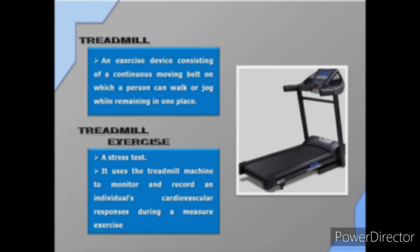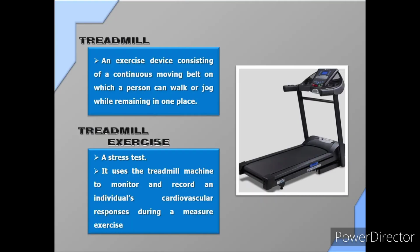The topic is treadmill stress test. What is treadmill stress test? Treadmill: an exercise device consisting of a continuous moving belt on which a person can walk or jog while remaining in one place. Treadmill exercise stress test uses the treadmill machine to monitor and record an individual's cardiovascular responses during a measured exercise.